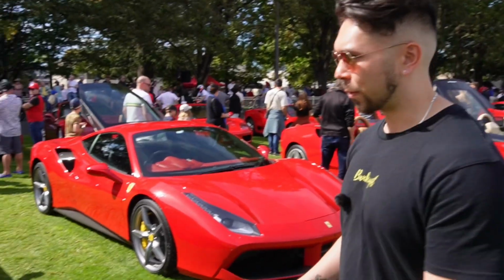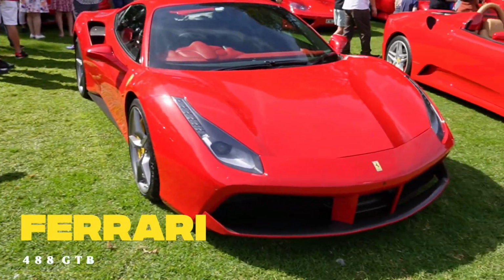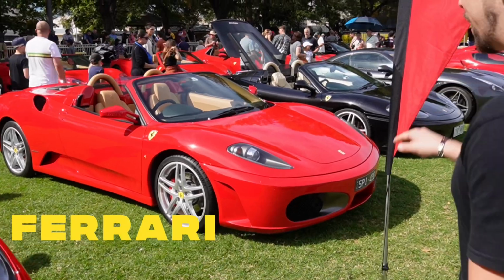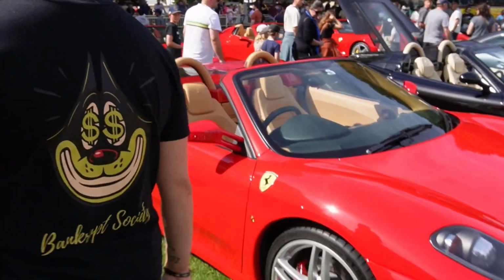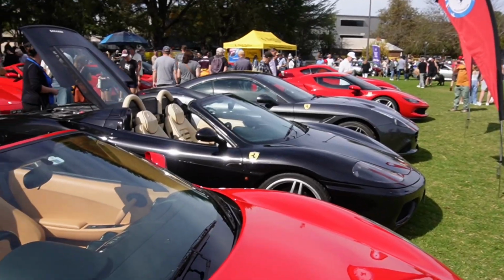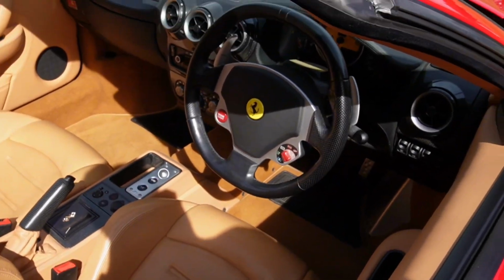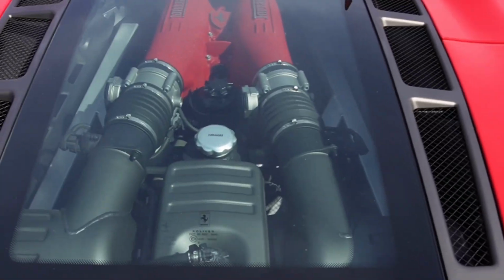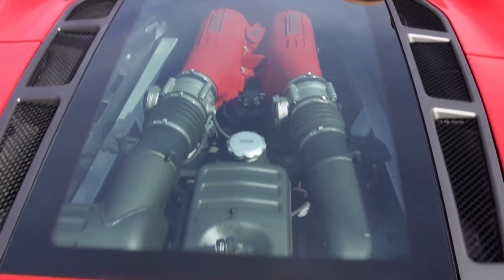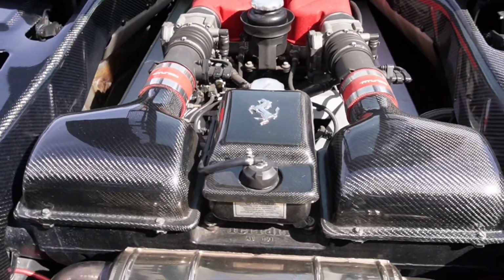Moving on, we have a Ferrari California T and Ferrari 488. We have a Ferrari F430 Spider here. So all these cars here, the California, the 488, F430, even the 360 over here, all V8 powered Ferraris. And the tan interior in this F430 is awesome. Just look at the motor, so big, man. Carbon fiber. A lot of it in here too, in this 360 Spider.